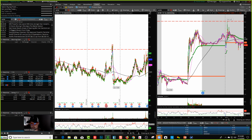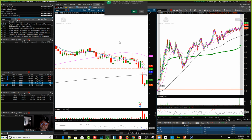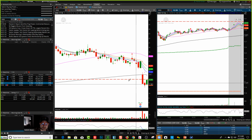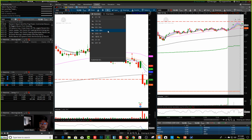Let's look at DDD. This kind of has a morning star pattern here on the daily. And see if this one can get above that 13.05-ish marker. This one actually might have some room to run if it can get above that 13.05 and continue. Hold on one second here. So yeah, DDD has a morning star pattern. So watch for possible continuation on this one.